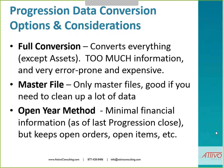Another option is master file. This is where only the master files, customers, vendors, items, bills of material, routings, you name it. Really good if you need to clean up a lot of data, because then you can go right through the interface and delete all the obsolete stuff. There's also the open year method. Now that brings over a minimal amount of financial information. It basically is as of the last progression close, which may have been in September, let's say. But it keeps all of the open orders, all the open items. If you do a master file, you'll need to re-enter the open AR, the open AP, the open orders, open purchase orders, and so on.